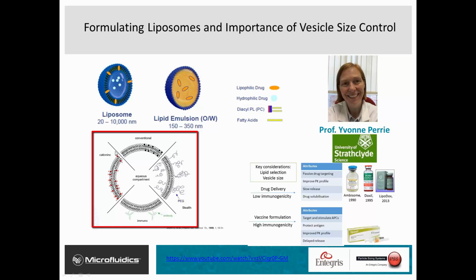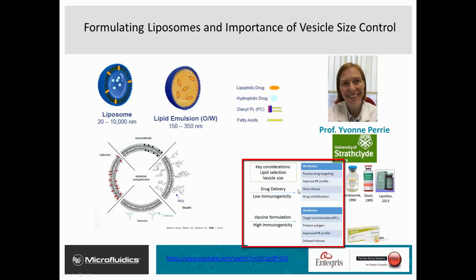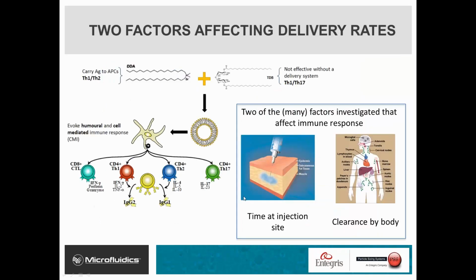These are conventional. You can also make them cationic. You can also make them stealth by coating them with PEG so that they're not recognized by the body's lymphatic systems to remove them from the bloodstream as quickly. And you can also attach antibodies to these and use them as vaccine adjuvants as well. Liposomes are used for a lot of different applications, but typically drug delivery and vaccine adjuvants are the most commonly used. So the study that we're going to look at is how these two different vaccine adjuvants are used.